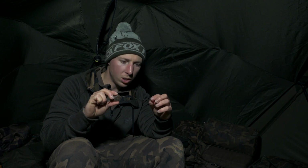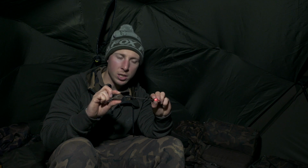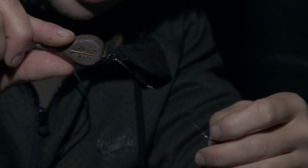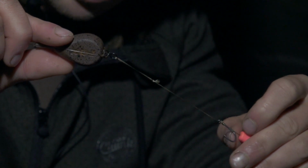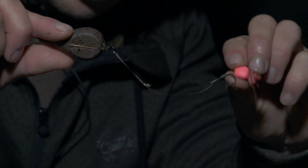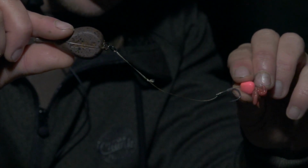So that's nice and safe. That's gonna drop off when I get a bite, or when it comes into contact with any weed or anything like that. Coming down from that, I've got 15 pound reflex camo. It's the light camo version. And then that goes down to a size 5 wide gate beat.